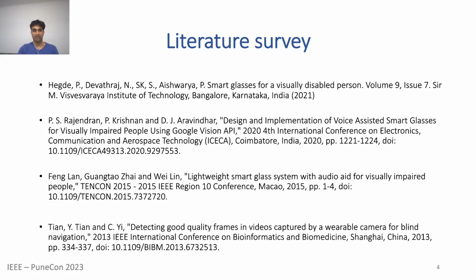The next paper was design and implementation of voice assisted smart glasses using Google Vision API. They used a YOLO V3 pre-trained model to detect objects. These detected objects were told to the user in his ear using an audio output.